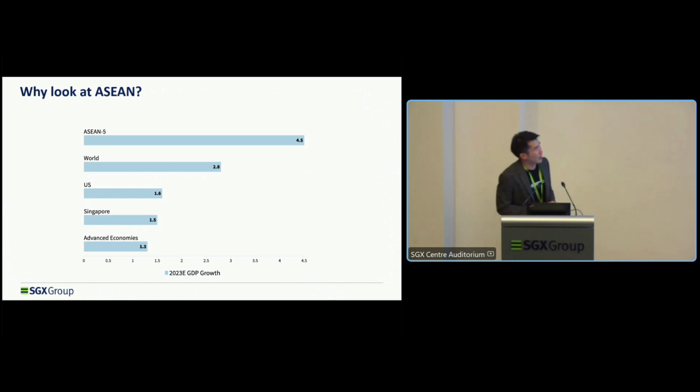This is because if you look at this chart here, this is effectively what the IMF expects in terms of your GDP growth this year. What you see here is that the ASEAN 5 economy, and that would include Thailand being one of them, actually has a much higher GDP growth prospect compared to most of your other advanced economies.